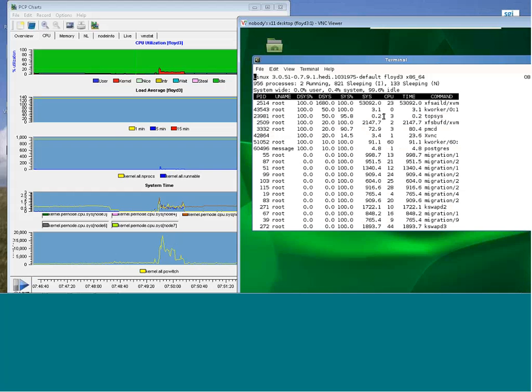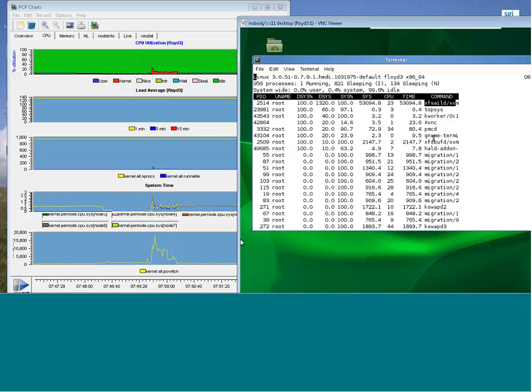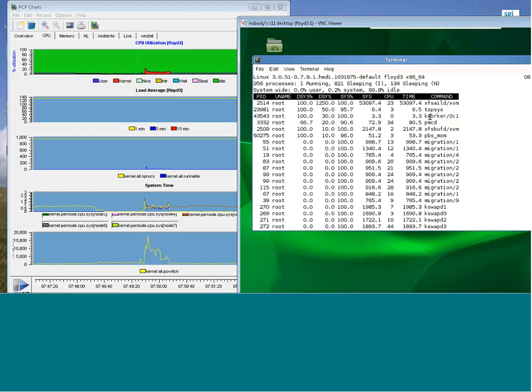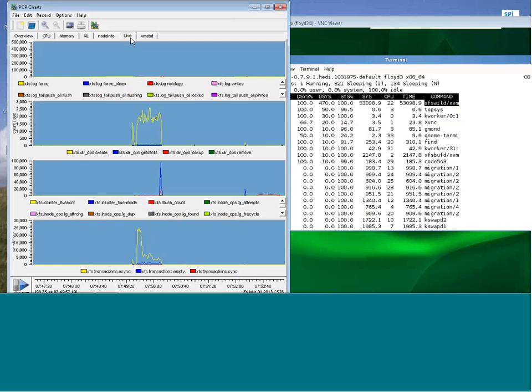And it does still look like the main thing would be this XFS AIL daemon, which we were seeing before. So all this system time does appear to be metadata. There we're getting those migration threads that I was talking about. And an interrupt handler thread. But it still looks like the dominant thing is this XFS AIL daemon. And looking to see if I can correlate it to anything.